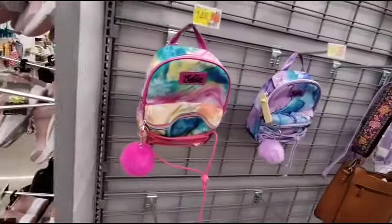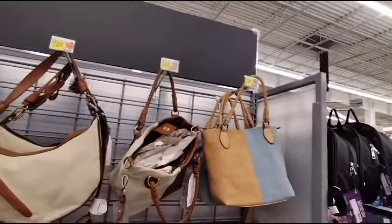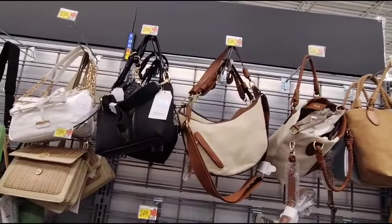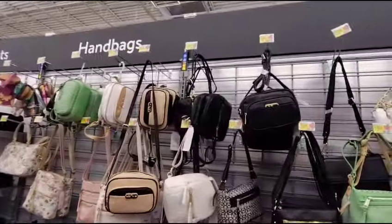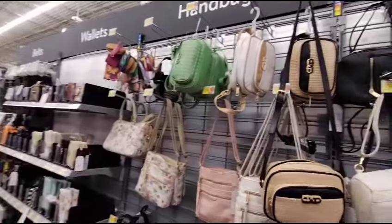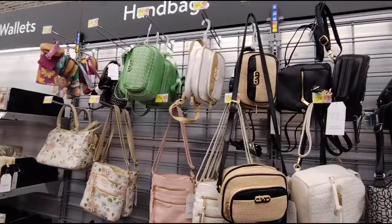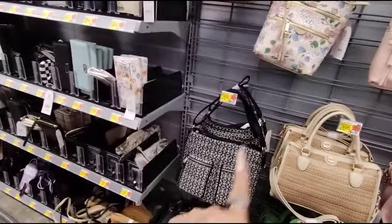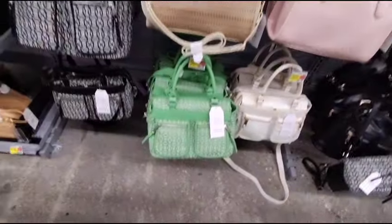Justice backpacks are $14. Time and Tru. Look what they're coming in with, you guys. $24.98. $24.96. They have the crossbodies for $18.98. I mean, you can seriously go to TJ Maxx and Marshalls and Ross and get name brands, but now I don't know. $26.96, Time and Tru. These are all $26.96. I mean, they're nice, but we see name brand purses for less.